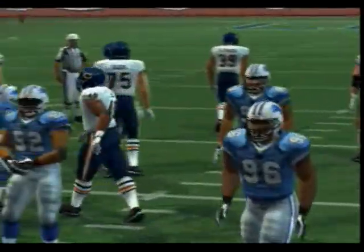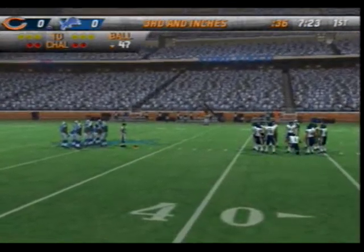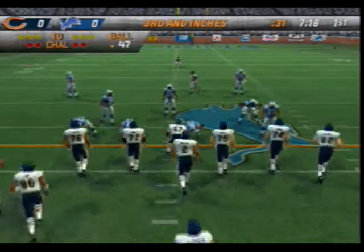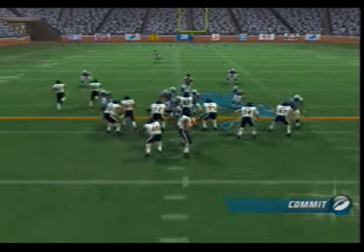A successful running attack requires good blocking up front to be effective. Third and inches. Ball on the 47-yard line. The Lions with a four-man front. Throwing. Interception.